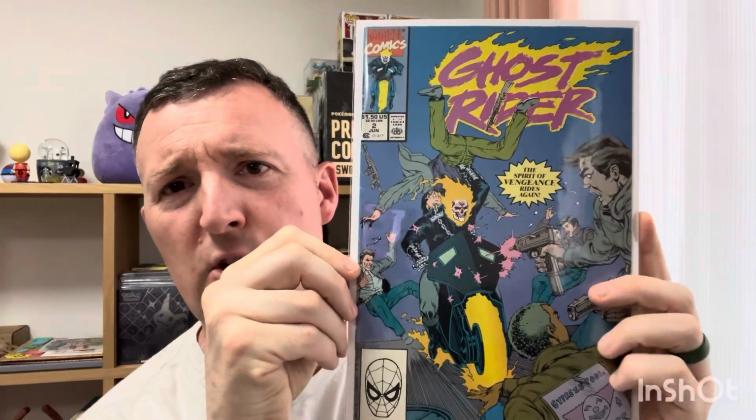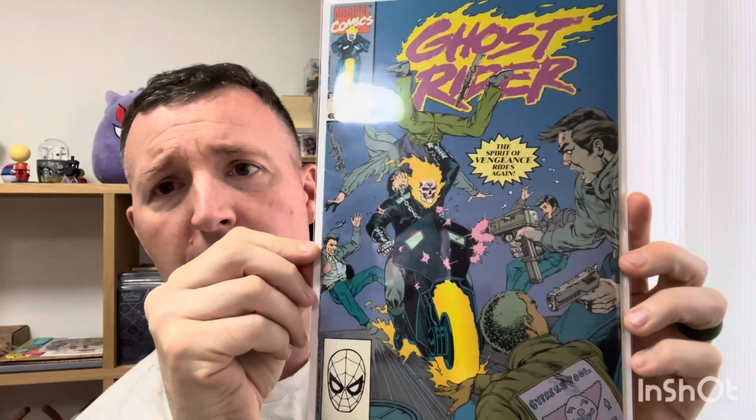I had the one Ghost Rider book, which is awesome, going in my personal collection. I don't think I have this book, Ghost Rider number 2. This should be volume 2, I believe, of Ghost Rider. So pretty cool. Got the flames on the wheels there.